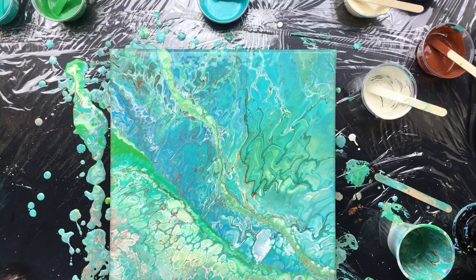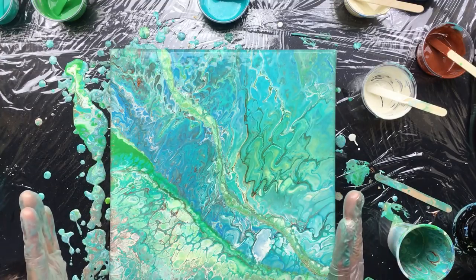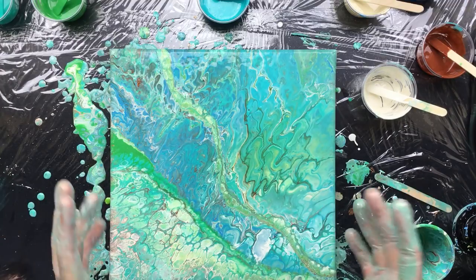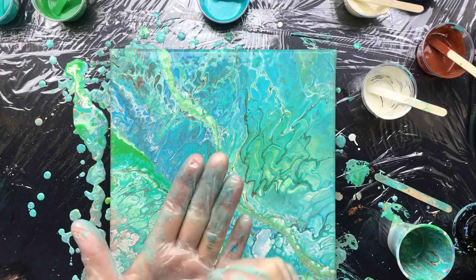Yeah, that's looking really good. You want the glitter to be there, but if you stand in front of the picture, you don't want to see all the glitter. Just when you move a little bit, it catches the light and gives you a little bit of a three-dimensional effect, I think. That's what I like.